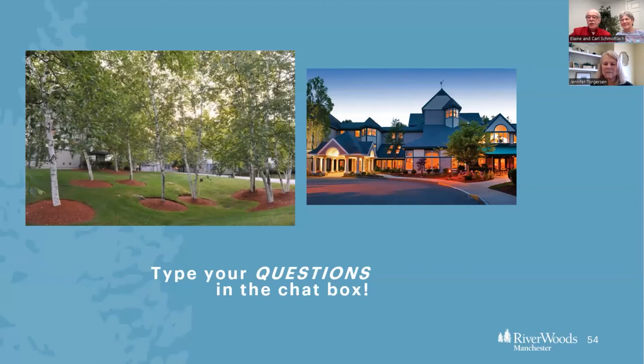It's fabulous. And I was a runner, and there's an inner loop here and then an outer loop that you can run or walk. And as Jen mentioned, the building setup has lots of hallways, so you can actually do lots of indoor walking. So in the winter, when it might be icy outside or cold, you can just do your walking inside in the hallways, which is great. That's one of the things that appealed to me here.